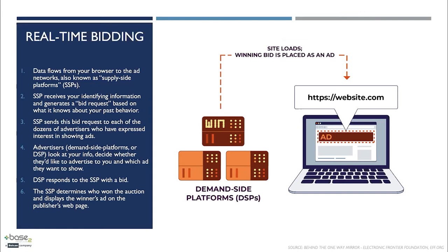During the bidding process, advertisers and the demand-side platforms they work with can use third-party data brokers to augment their profiles of individual users. These data brokers sell data about individuals based on the identifiers and demographics included in a bid request. In other words, an advertiser can share a user ID with a data broker and receive that user's behavioral profile in return.